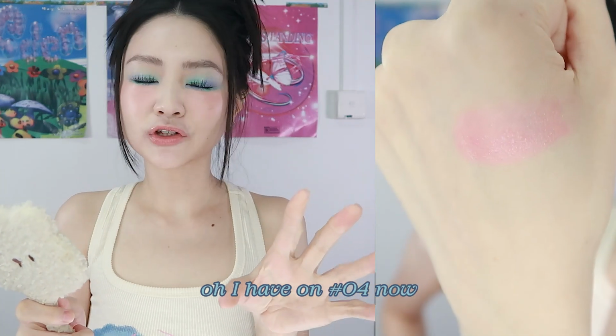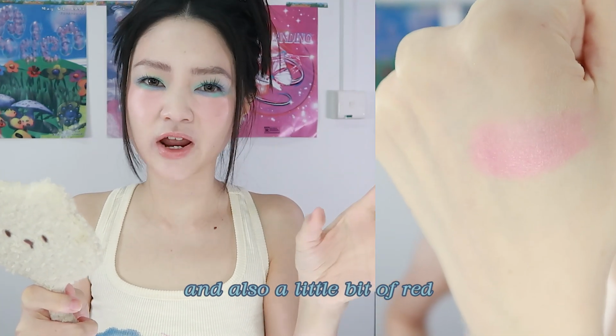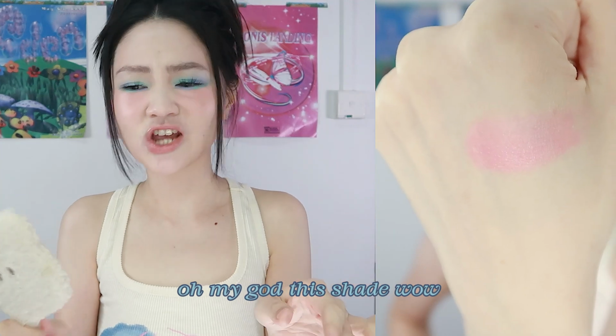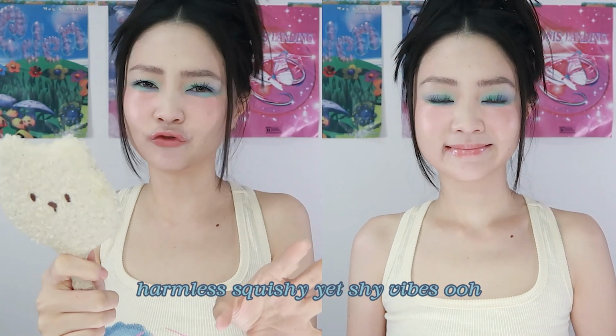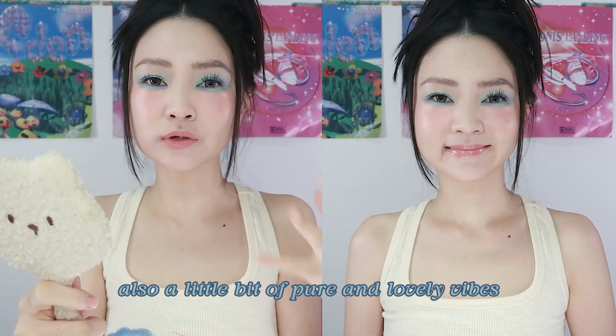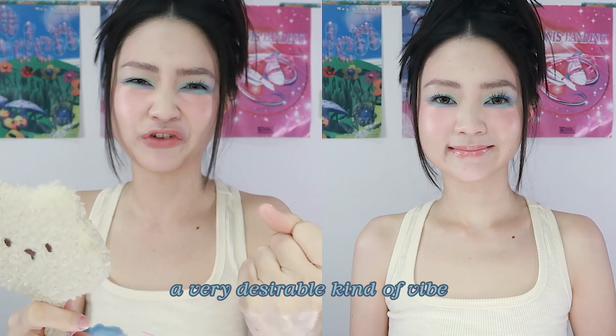Ooh. I have on 04 now. This is a soft pink with hints of beige and also a little bit of red. Oh my god, this shade, wow! Harmless, squishy, yet shy vibes. Ooh. Also a little bit of pure and lovely vibes. A very desirable kind of vibe.